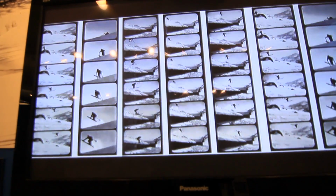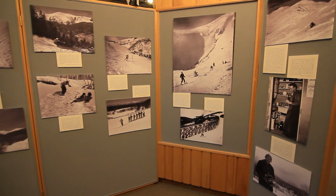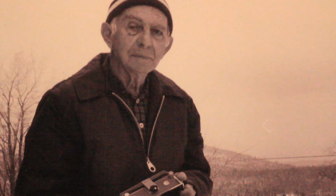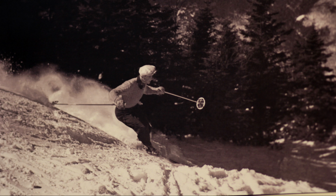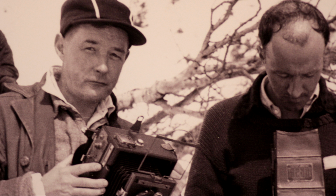There's some impressive photos here, and a lot of these people were lugging huge cameras up into Tuckerman Ravine. Winston Pote spent months and months on the top of Mount Washington trying to get the right combination of great skiers, good snow cover, and the right light to take photographs of skiing on the Presidential Range. It's a pretty tough thing to get because the weather isn't always very good up there.